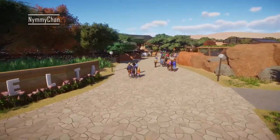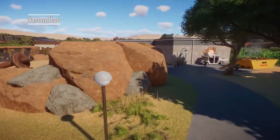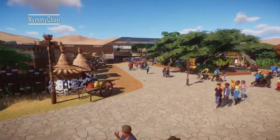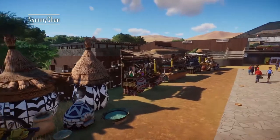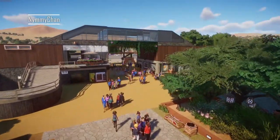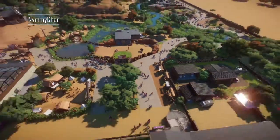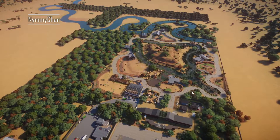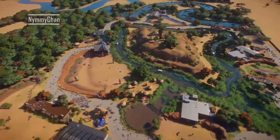I'm not sure though. We'll see. Because yeah, these are the hippos, so we have seen the whole zoo. It was bigger than I expected. Oh yes, it's a little market. It's really cool. It was bigger than I expected when I saw it from above. It was really nice. I really enjoyed that. So now we're gonna take the tour, which is here.